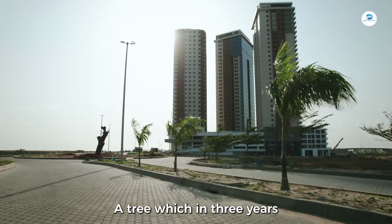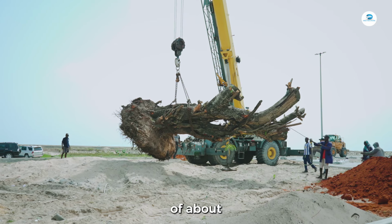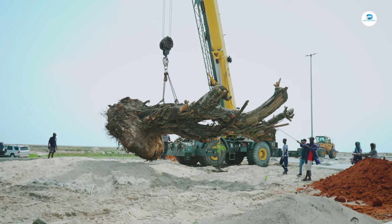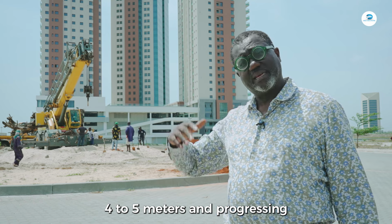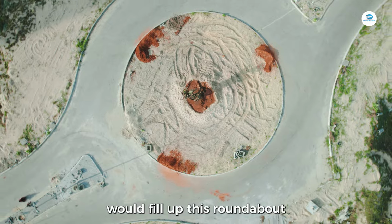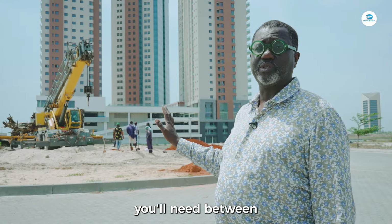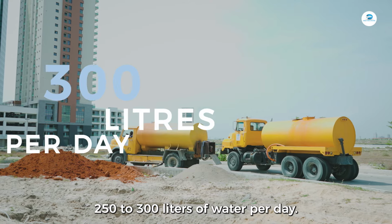A tree which in 3 years would have a canopy and branch of about 4 to 5 meters, and progressing to the next 5 to 10 years, would fill up this roundabout that we're looking at. Where we've planted it now, we'll need between 250 to 300 liters of water a day.